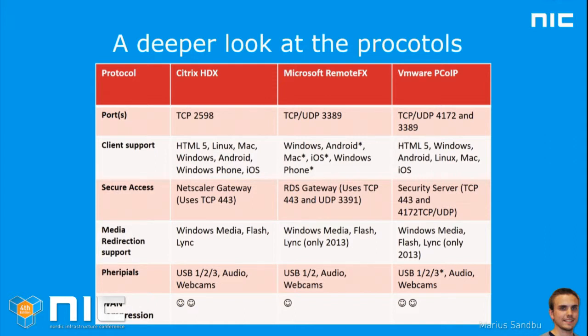And from RDP 7 to 8, Microsoft managed to improve the performance or the compression capabilities about 10 times the amount. There's a lot of improvement coming from Microsoft. And VMware has their own security server, which basically does the same, port 443. And you require the same PC over IP ports.